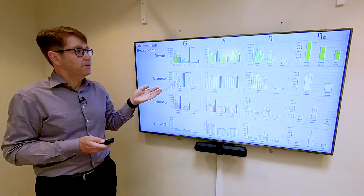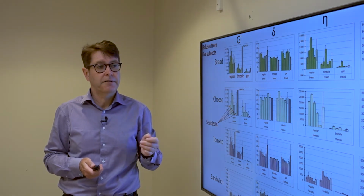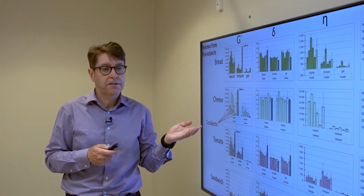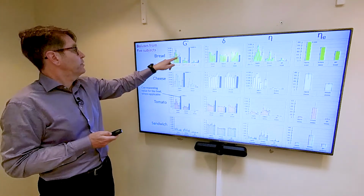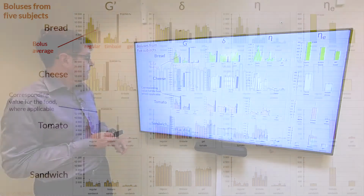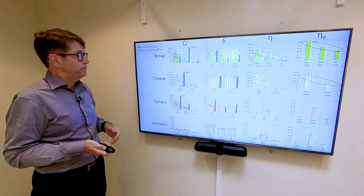And extensional viscosity was measured on the food mixed with the saliva substitute, because we need much more than people really can spit to be able to measure the extensional viscosity. But we mixed it at the same amounts of saliva as the subjects did with the real boluses. We have 5 subjects here in the first bars. Then I have also added the average over all the subjects, as well as, where it's possible, the value for the actual food compared to the bolus values. So also here, in general, we can see that the rheological properties decrease the more you modify the food.